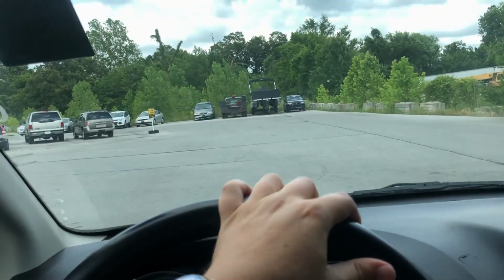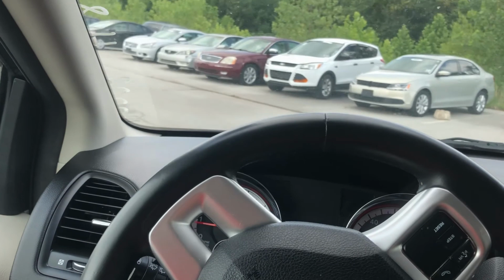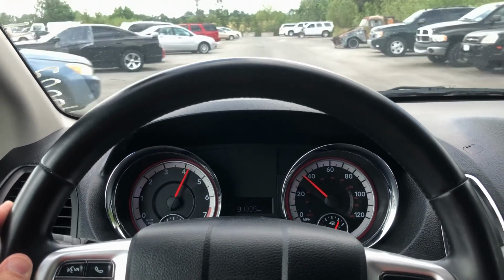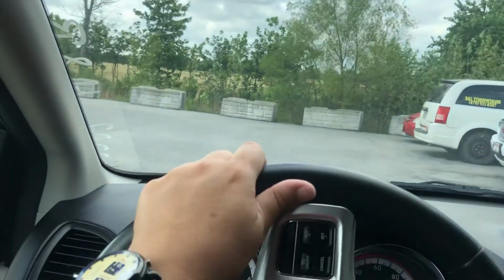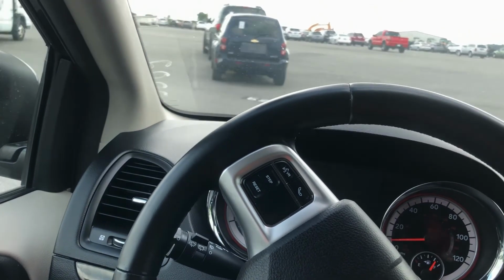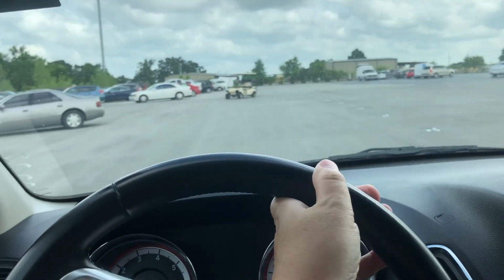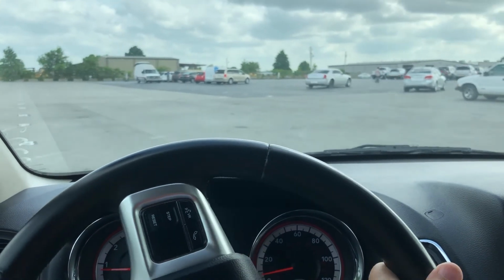Alright, we got good brakes, so we're going to test this sucker out. We're going to see what she's got under the hood. Alright. Handles like a new Lamborghini. Or like a minivan. Alright, let's see if we can figure out where we got this.